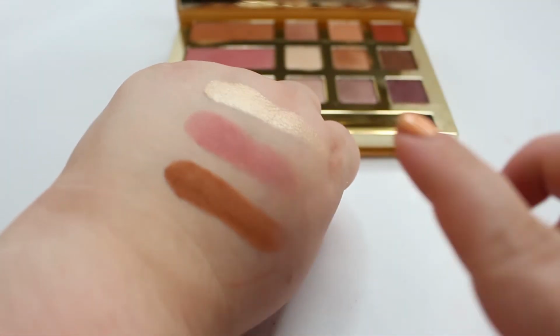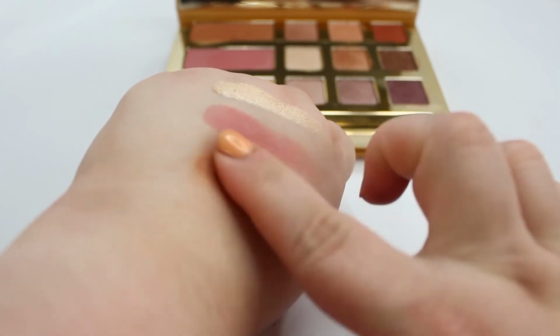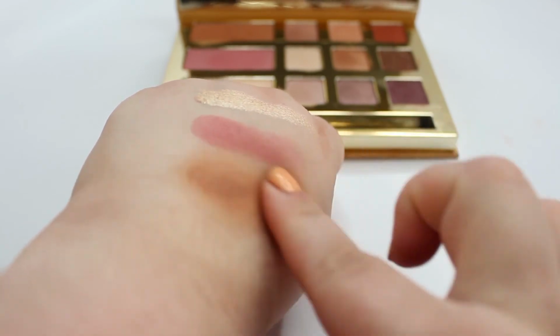The last three products are these face products over here. And the first is a contour shade titled Sweet Tea. Next is a pink blush, which is just a matte blush titled Does This Thing Really Work? And the last item is a kind of champagne-y highlight titled Gator Wings.